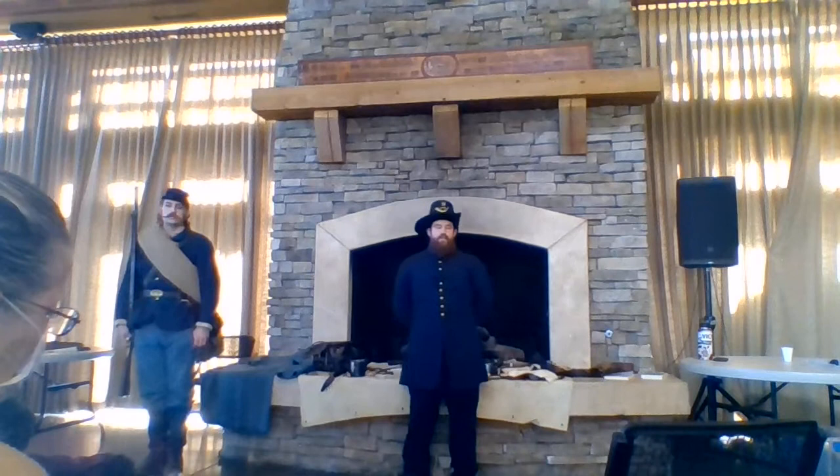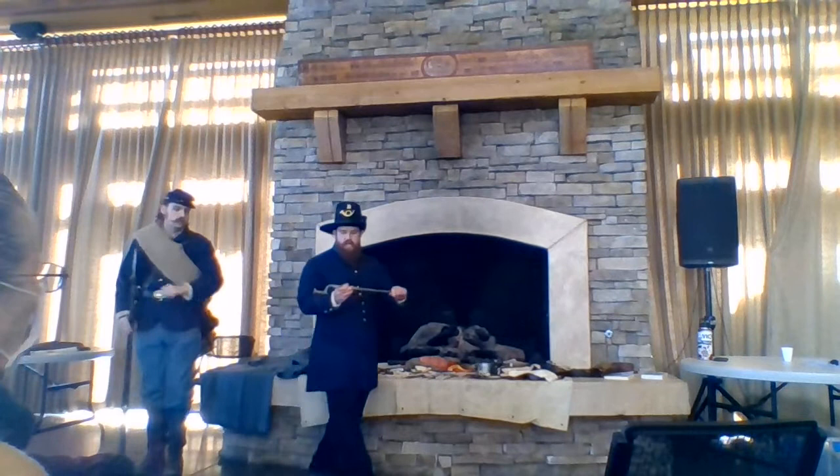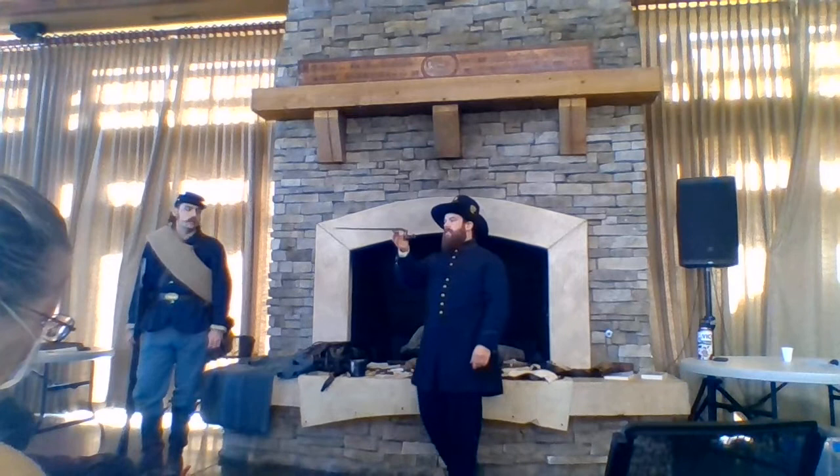So, moving along here, you also have the bayonet. Now, from what I've understood, when it comes to mortality rate during the war, it's 1%, but I feel like that number is a little inaccurate. There's some debate to that. If you notice, the bayonet is shaped like a triangle. Does anybody know why that is?